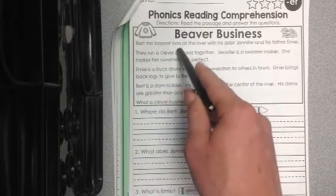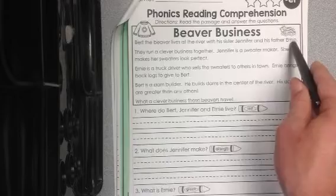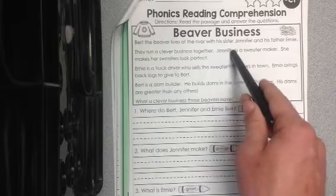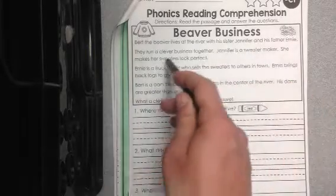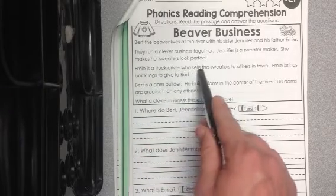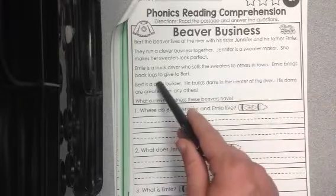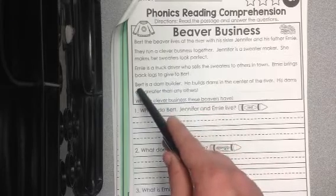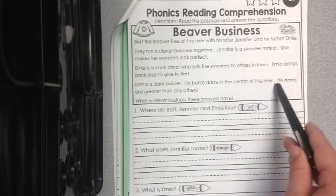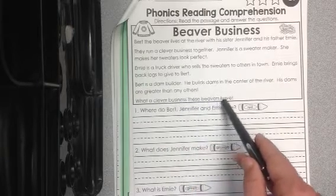Bert the beaver lives at the river with his sister Jennifer and his father Ernie. They run a clever business together. Jennifer is a sweater maker. She makes her sweaters look perfect. Ernie is a truck driver who sells the sweaters to others in town. Ernie brings back logs to give to Bert. Bert is a dam builder. He builds dams in the center of the river. His dams are greater than any others. What a clever business these beavers have.